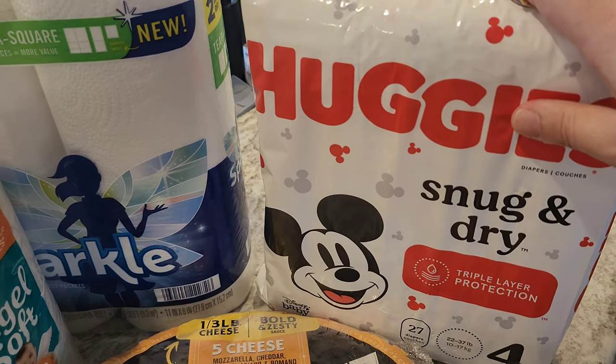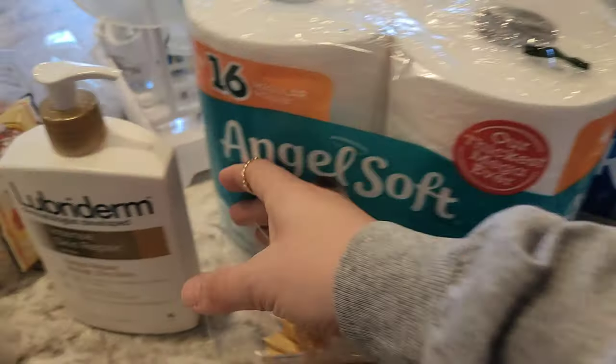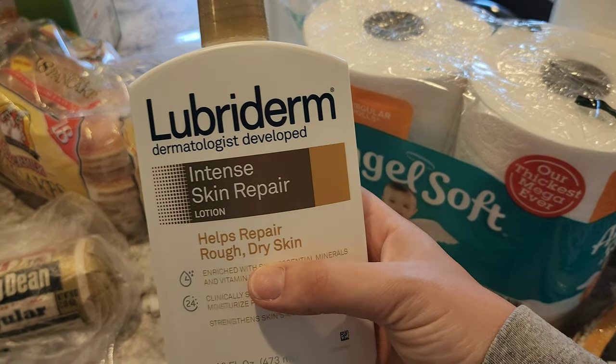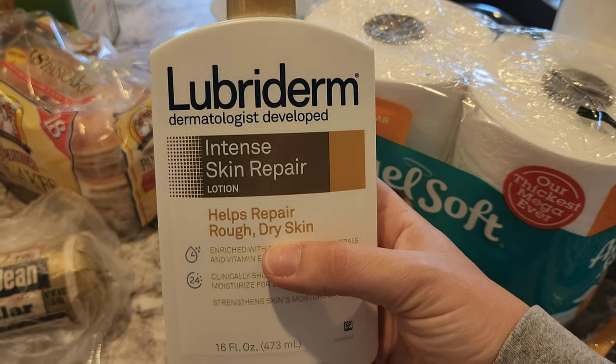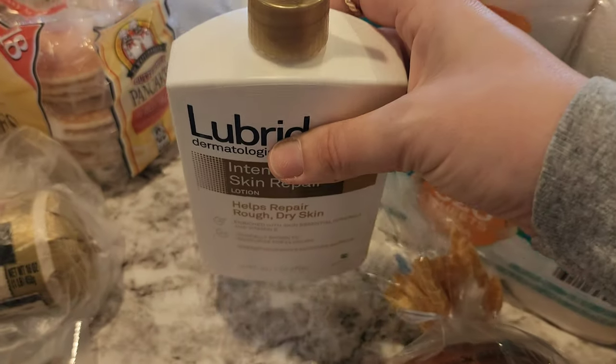Diapers for Wyatt. Some paper towels and toilet paper. And some lotion for Justin. This one was on sale, so I thought we'd try it. He has really dry skin, and this weather has just made it worse. So this is a Lubriderm Intense Skin Repair. So I got that for him to try.